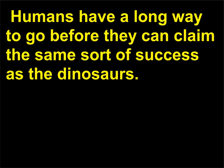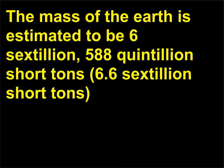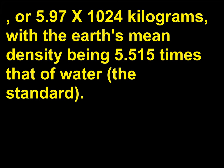What is the mass of the Earth? The mass of the Earth is estimated to be 6 sextillion, 588 quintillion short tons, 6.6 sextillion short tons, or 5.97 x 10^24 kilograms, with the Earth's mean density being 5.515 times that of water, the standard.